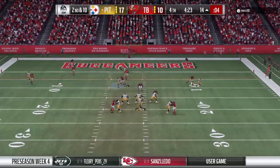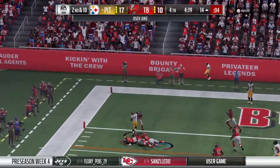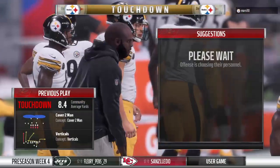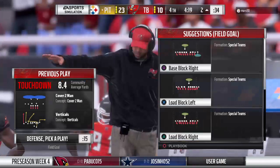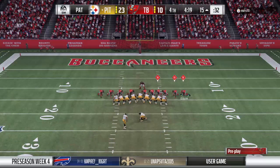Back to throw Dobbs. He's going to flip one out here to his running back. And he's in. Touchdown, Steelers. A great play there. A 14-yard touchdown. And the Steelers find a way to stretch their lead.